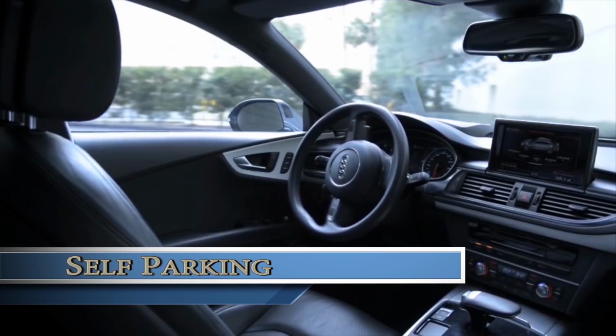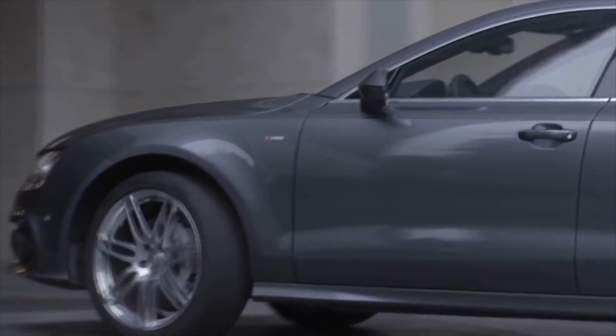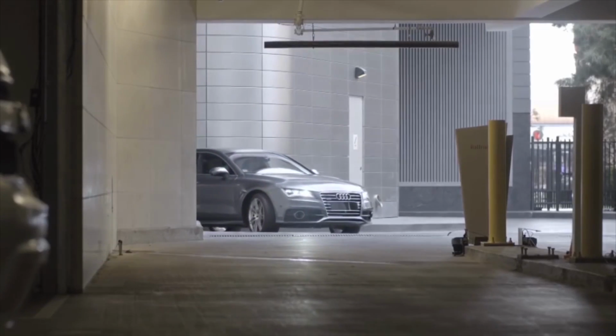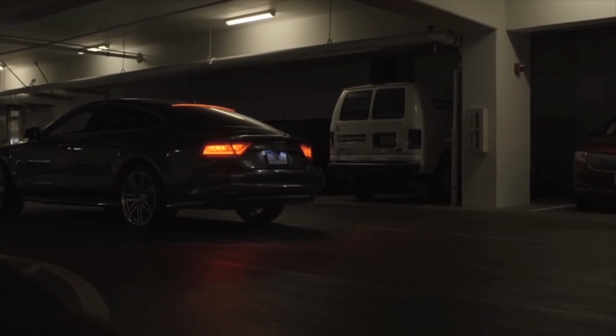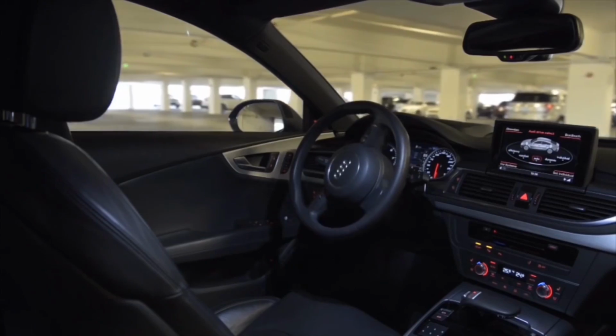This Audi has a futuristic self-parking feature technology that doesn't need a driver. Parking in Portland can sometimes be a stressful task. At this year's show, Audi is showing off the future where you get out of your car and head to your destination while the car takes care of the parking.